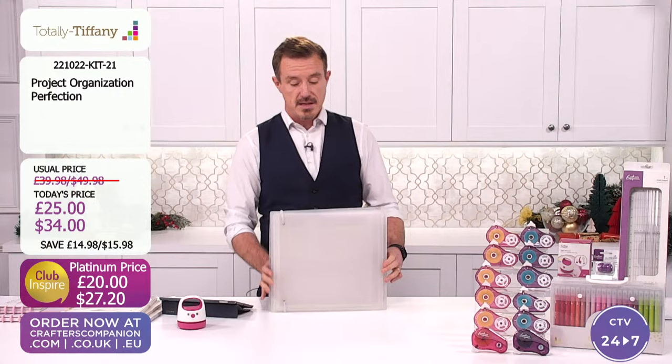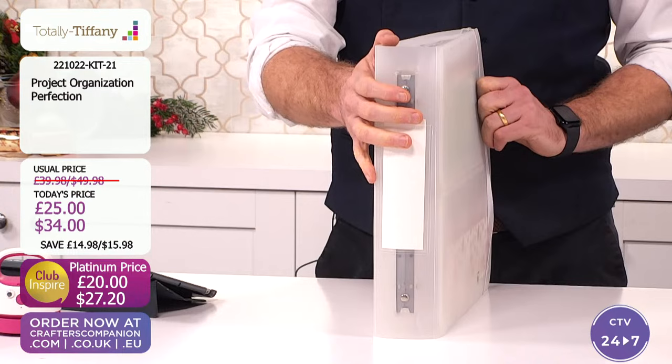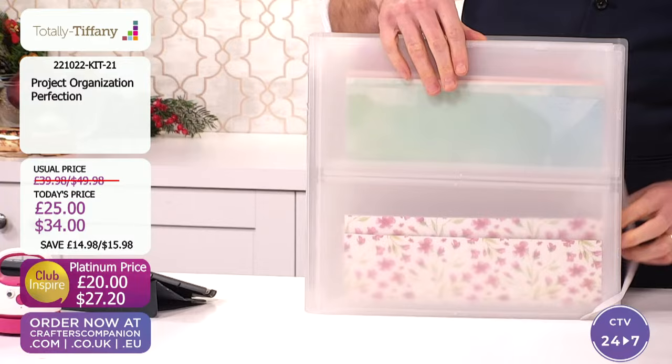This is your project organisation perfection. How this is going to work, you'll get two of these project memento keepers, and then you'll also get two lots of your dividers included as well. It basically works out. I love these. I'm just going to say I absolutely love them.